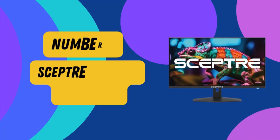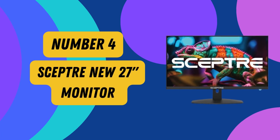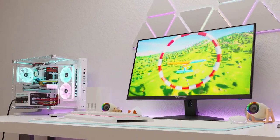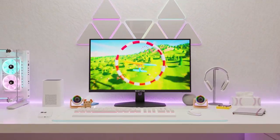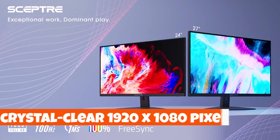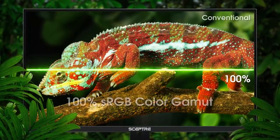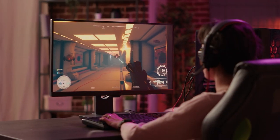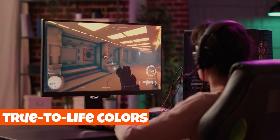Number 4. Sceptre new 27-inch monitor. Experience the pinnacle of precision in photo editing with the Sceptre 27-inch photo editing monitor. Boasting a crystal-clear 1920x1080 pixel display and an impressive 100% sRGB color gamut, every image comes to life with astonishing brightness and true-to-life colors.